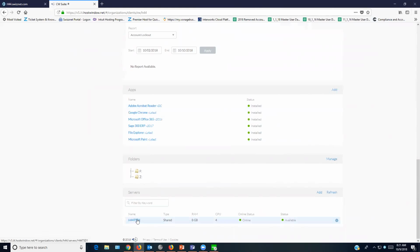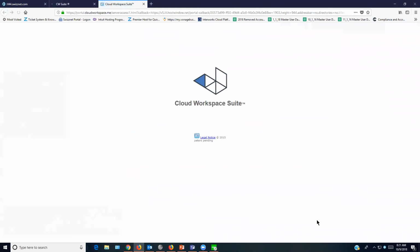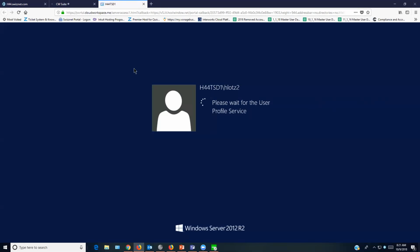But down here, last but not least, is your server. And in order for you to get the local admin access to your server that you might need, you just double click there and click connect. And it'll open up a new window. You got to make sure that you don't have pop-ups blocked, otherwise it won't open for you. But once you do that, you can get in here with local admin access.